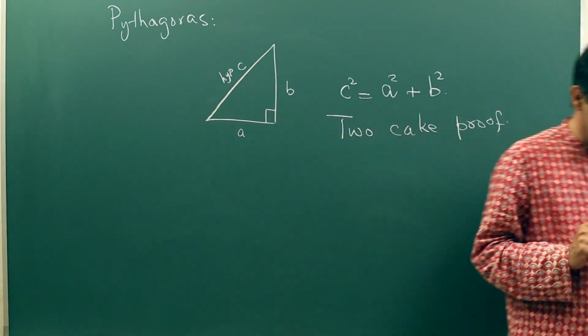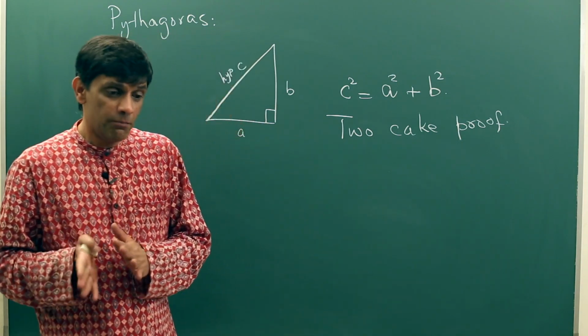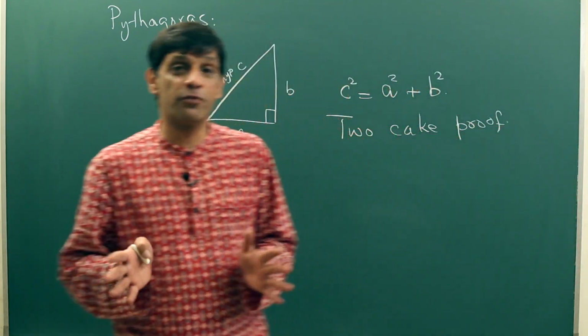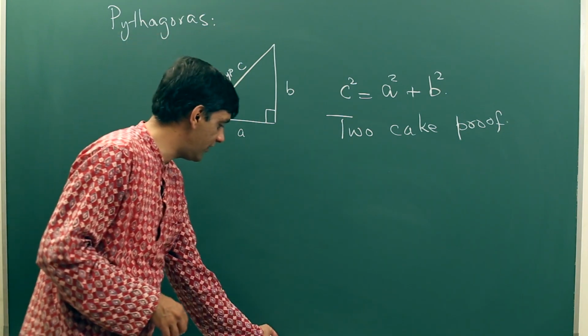A bit of history: the Pythagorean theorem was most definitely known to people before Pythagoras. And it actually never appears in the writings of Pythagoras. The first proof is in Euclid's Elements. Nevertheless, the name has stuck, and so we're going to use that.